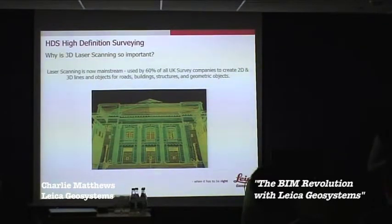It isn't going to go away. It is a significant growth area. The hardware development has proved that we have this drive within the industry. And the laser scanning market, certainly in the UK, Leica is a global brand. The laser scanning market in the UK is the biggest, or the second biggest, only to North America. So we are a tiny little island, and we are driving where we're going with laser scanning technology.